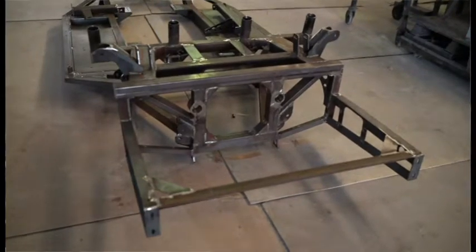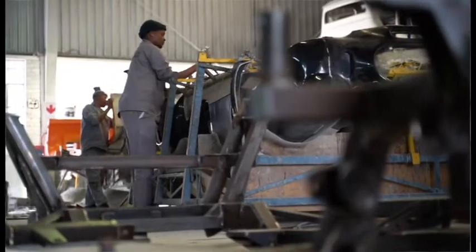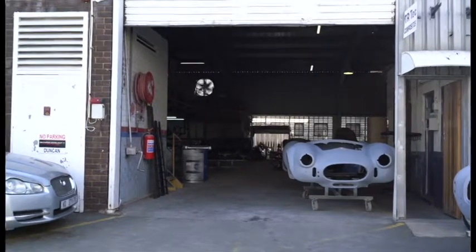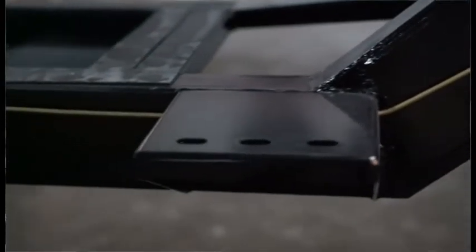where the chassis is sandblasted, the chassis in pieces is sandblasted, and then immediately painted with a direct-to-metal epoxy. It's a special epoxy paint that CalGuard have produced for us. We've tried powder coating, we've tried virtually every type of coating, and we find this is the most durable and gives the best finish in the car. Once that is done, it goes through to the assembly bay, which is also in our fiberglass shop.